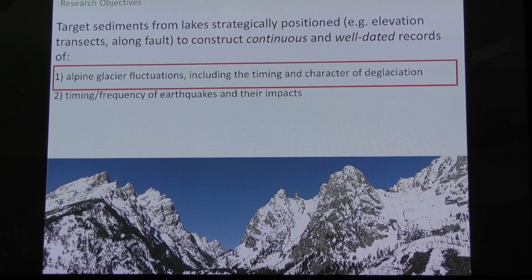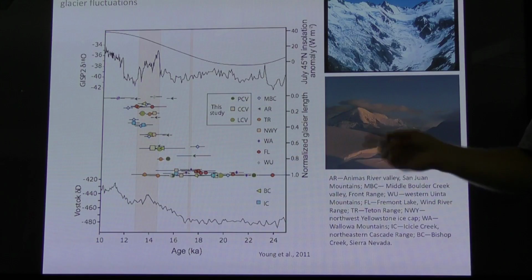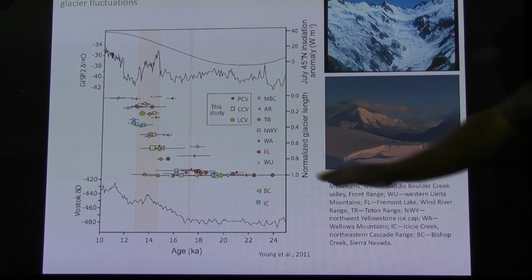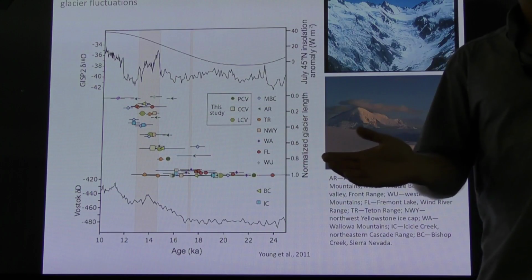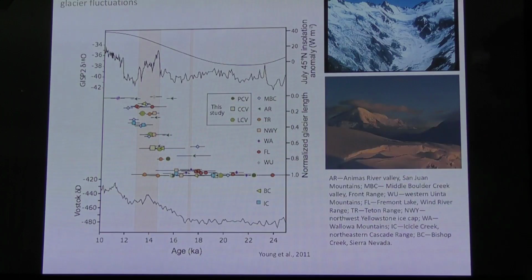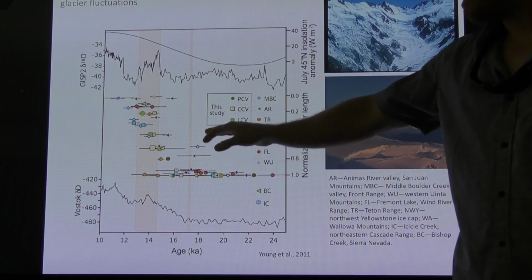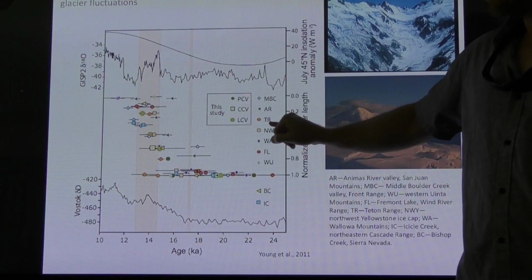So we'll start with some of these data related to the timing of deglaciation. And this goes back to my graduate school days where I read this paper that Joe Licciardi and Ken Pierce were involved with that tried to summarize the timing of deglaciation in all of the mountain ranges in the western US. And they're comparing that here to water isotope data from Antarctica and Greenland, which you don't really have to pay too much attention to. But what I wanted to highlight is all of these different colors correspond to a different mountain range. And this orange circle is the Teton Range.